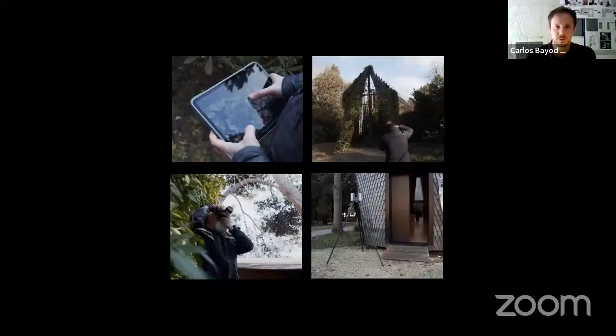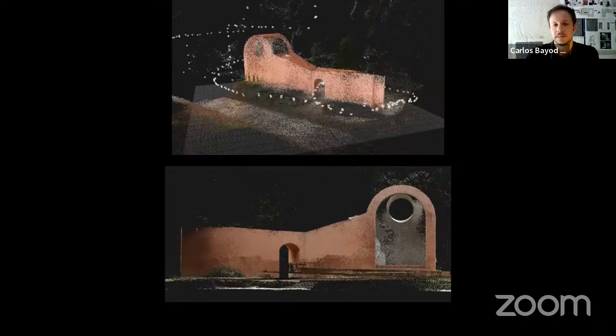Some elements in these chapels are, let's say, very straightforward. When we are talking about solid surfaces, matte finishings, like in this chapel, it is relatively easy to obtain good information. So these images, again, are not final results. They are just images of the work in progress that we are doing to process all this information.